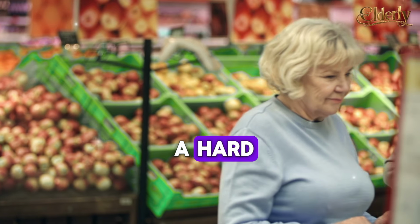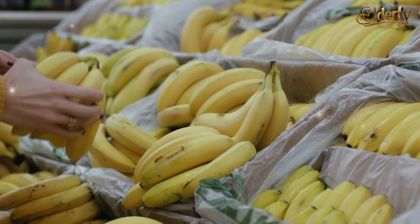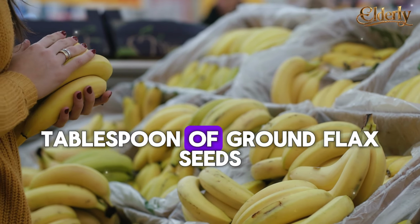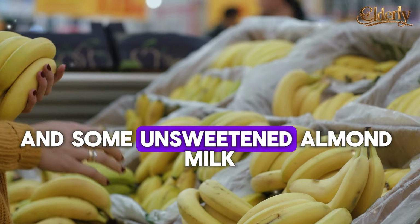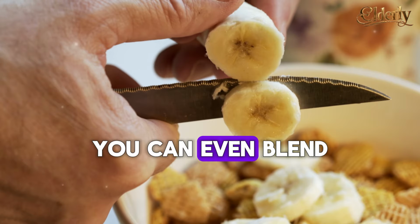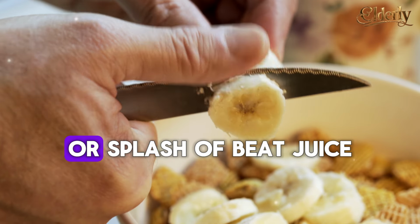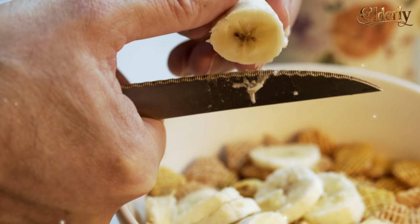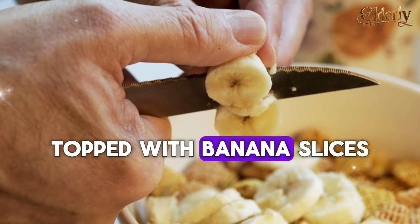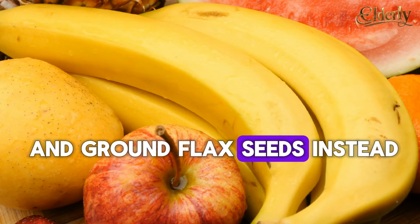Start your day with a heart-healthy smoothie. Toss in a handful of spinach, half a banana, a tablespoon of ground flax seeds, and some unsweetened almond milk. For an extra boost, you can even blend in a small cooked beet or a splash of beet juice. Not a smoothie person? Try oatmeal topped with banana slices and ground flax seeds instead.